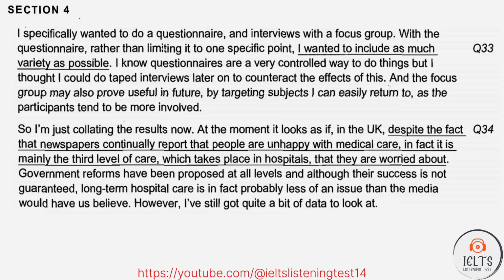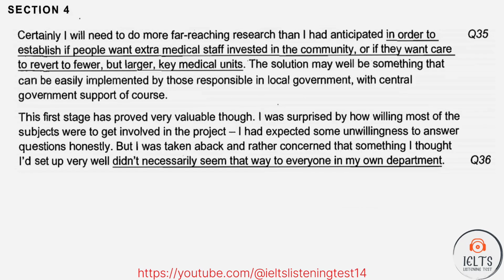However, I've still got quite a bit of data to look at. Certainly, I will need to do more far-reaching research than I had anticipated in order to establish if people want extra medical staff invested in the community, or if they want care to revert to fewer but larger key medical units. The solution may well be something that can be easily implemented by those responsible in local government, with central government support, of course. This first stage has proved very valuable, though.